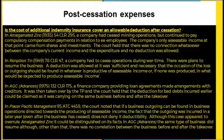And the flip side of that was in Rompibon Tin, where there were operations, and there were plans, and this is the important distinctive point, there were plans to resume operating. And so the deduction was allowed in that case because, look, well, sure, we can't operate now, but in the future it's possible that you're going to go and produce assessable income.